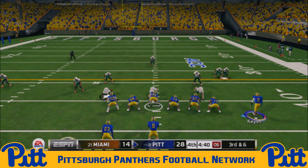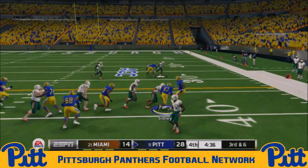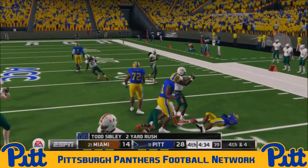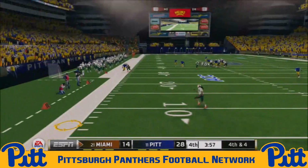3rd and 6. Jay Keys goes in motion. Sibley's checked into the backfield and takes a handoff from Kenny Pickett. Tries to cut it out wide, but just too many Miami defenders in pursuit. Sibley only gains 2. And the Panthers will have to punt the football.